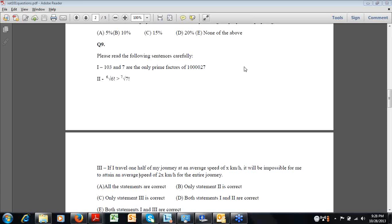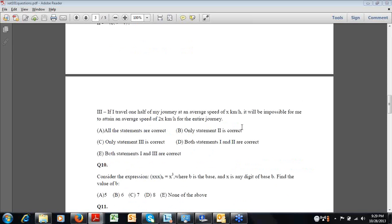Question number 9 says, please read the following sentences. First, 103 and 7 are the only prime factors of 14,0027. Second, 6 root 6 factorial to the power 1 by 6 is greater than 7 factorial to the power 1 by 7. And the third statement is, if I travel one half of my journey at a speed of x km per hour, it will be impossible for me to attain an average of 2x km per hour for the entire journey. Let's see which of them are correct.